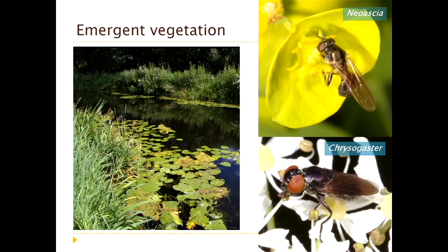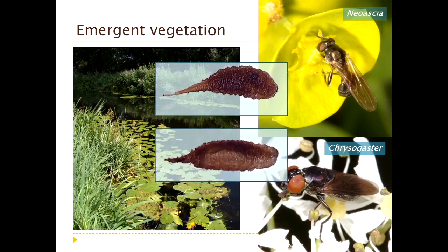You can do it firstly by putting a breathing tube up to the surface. The other way you can do it is to plug into the plant's own systems. Plants need to get oxygen down to the roots. They have a series of air cavities in their stems, and these larvae plug in to the air cavities. So they just sit there, plugged into the air at one end, filter feeding at the other. Pretty much as safe as houses.